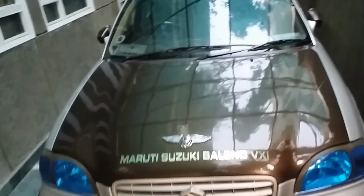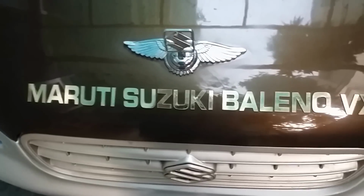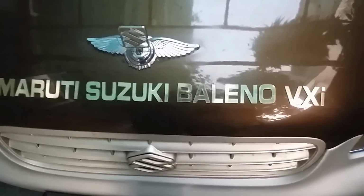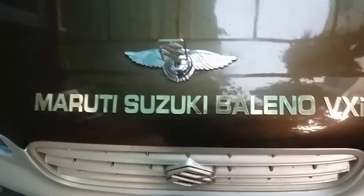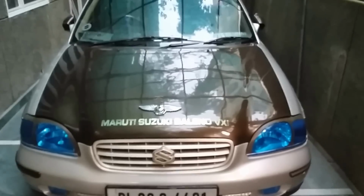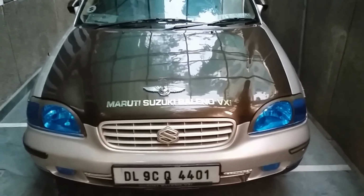So I wanted to make this video of my Baleno. It's a special designer car, and I have this special logo over here, and Maruti Suzuki Baleno VXI written in gold colored chrome letters essentially. So I've got this car newly painted without the roof from Bagga Link, authorized Maruti dealer in Vasant Kunj, New Delhi, about 3 months ago.